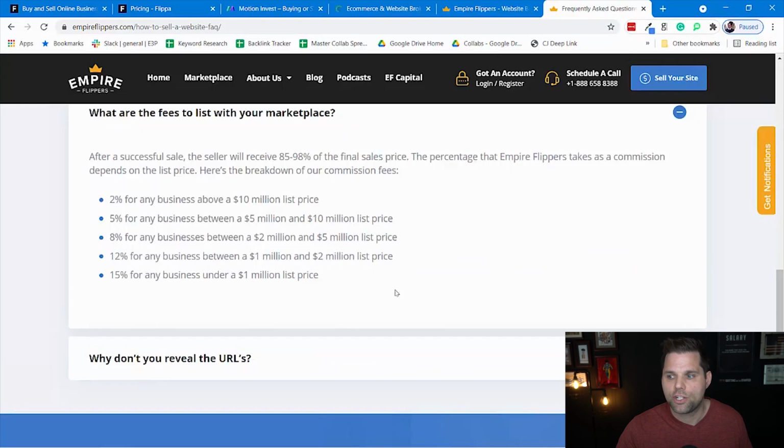In terms of their success fees, basically anything under $1 million is 15%. For businesses between 1 to 2 million, 12%, et cetera, right? They break it all down right over here. So here's the thing with all these. You're probably wondering, well, which one's the best one? If you have a smaller to medium site, I highly recommend Flippa or Motion Invest, right?